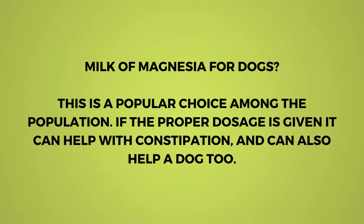Milk of magnesia for dogs? This is a popular choice among the population. If the proper dosage is given, it can help with constipation, and can also help a dog too.